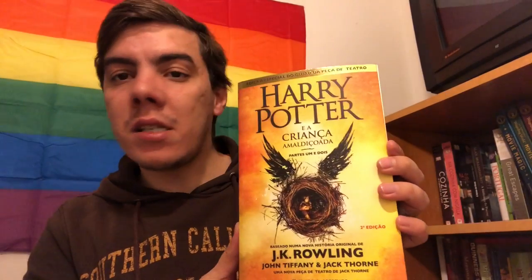Then we also have, okay, so let me try to put all the things back, because then another book that I read in 2 days. It's Harry Potter and the Cursed Child, parts 1 and 2. It's different to read, because it's written in a theater form, but it's quicker to read, because you can read this very fast, you don't have to wait like with the other books.